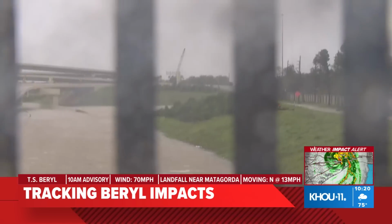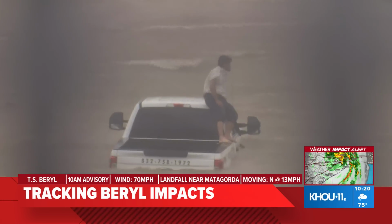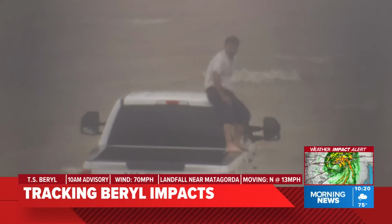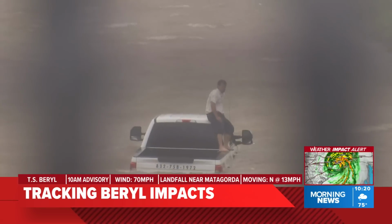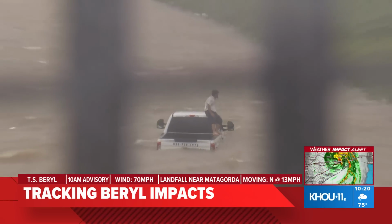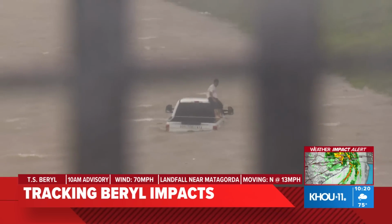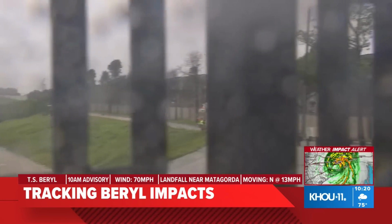It looks like at least one gentleman is on top of the roof of his pickup. Some fire crews just pulled up on the upper roadway, which is kind of a side street that parallels 288 but is elevated. And you guys say you saw a second individual. I cannot tell from my vantage point whether there is a second individual, but there's definitely one male on top of the roof. Yeah, he was banging on the side, and we thought that maybe somebody was coming out the other side of the window.